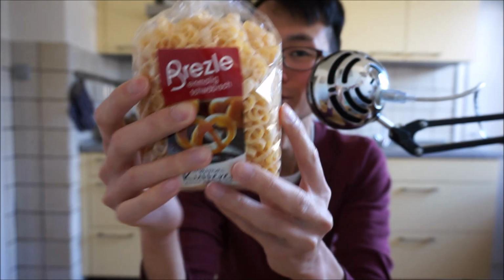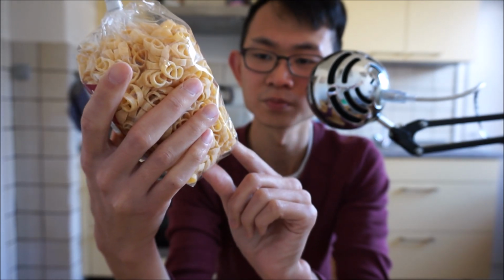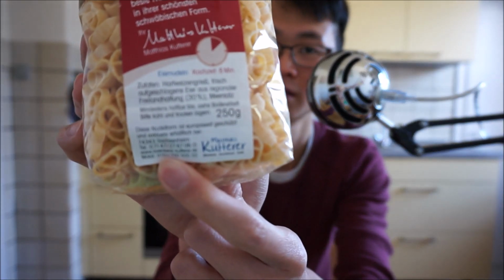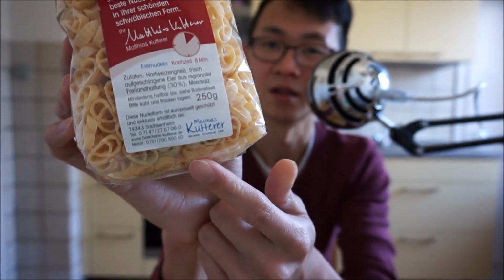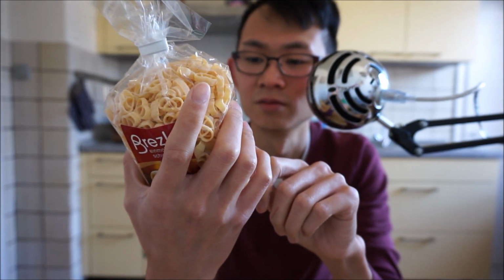Anyway, if you are interested in finding out more about the noodle, there's also a URL here. I'm not sure if you can see it. You can pause the video, and if you're interested, you can find out more here. Maybe I'll put a link in the video later. But anyway, one of the nice things about the packaging, or about all the noodles, is they all have very crinkly packaging.